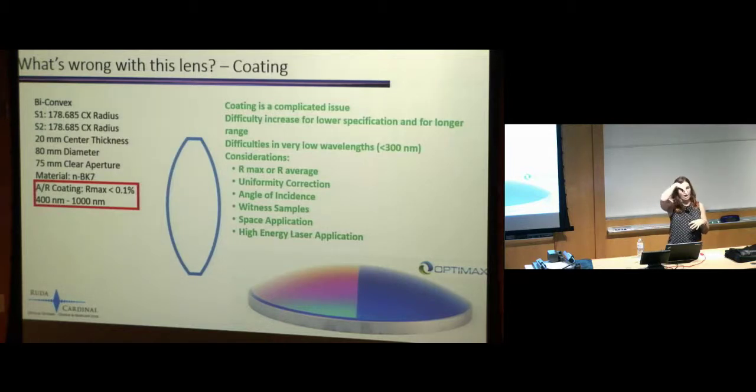How bad is your angle of incidence on the edge of the lens, and do you need to specify a certain reflectivity at that? Witness samples. In a lot of cases, you want to specify that you want a separate witness sample done so that you can have traceability of your coating, because you can't always test the coating on the actual lens surface itself. You use a witness sample to test that. Coatings for space applications or high-energy laser applications also need to be considered. Standard coatings generally don't work in that realm, so you want to think about where the application is.